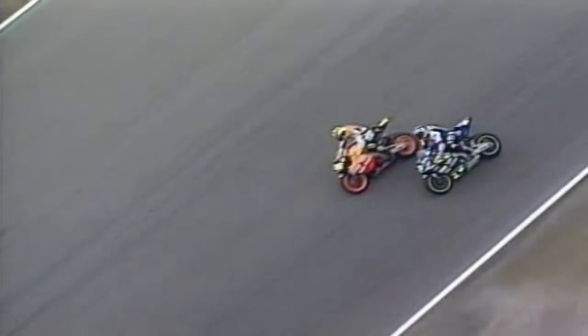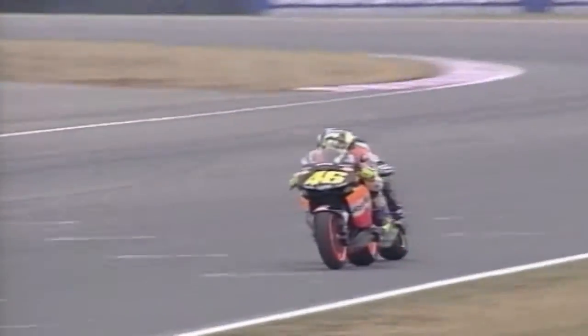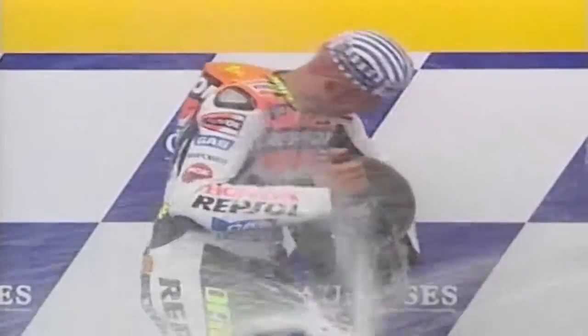Gibernau held a minute lead over Rossi going into the last corner, but the Italian just crept past him on the inside before charging to the line with his rival less than a wheel behind. It was an incredible ending to a brilliant race. Rossi once again showing the fighting qualities that have made him world champion.